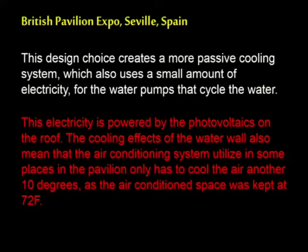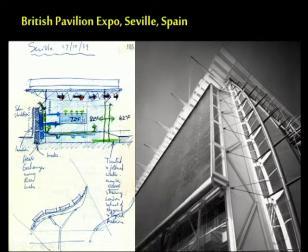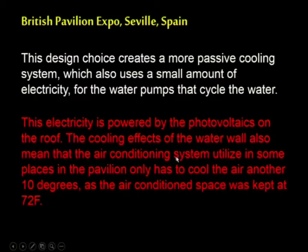This design choice creates a more passive cooling system which also uses a small amount of electricity for the water pumps that cycle the water. This electricity is powered by photovoltaics on the roof. The cooling effects of a water wall also mean that the air-conditioned system utilized in some places in the pavilion only has to cool the air another 10 degrees, as the air-conditioned space was kept at 72 degrees Fahrenheit. That is what we saw in the earlier picture here. The air-conditioned space was kept at 72 degrees Fahrenheit, the water wall could achieve only 82 degrees. So the remaining 10 degrees needs to be cooled by the AC system.